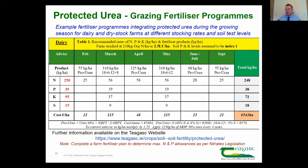Then we can come back in with a round or 2 rounds of protected urea, or protected urea plus sulfur. At peak growth there, we need to give this soil, because it's index 1, a helping hand with 18-6-12 again, in 1 or 2 rounds, and then we can complete the season from July into September there with protected urea. And you can see there the final total, 248 kilograms of N, 38 kilograms of P, 72 of K, and 18 of sulfur at a cost of €343 per hectare.